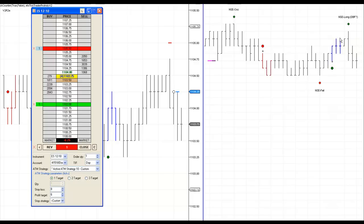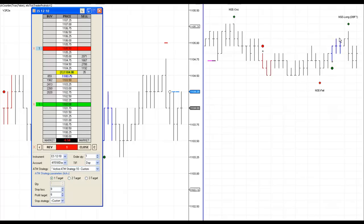If this bar would have closed up here at 4.5, it would have been a reversal signal, and it would have flattened out. But that didn't happen. It turned right back around. So we're actually still short on this trade, and we also have a short EET.